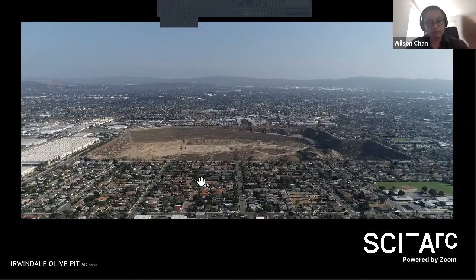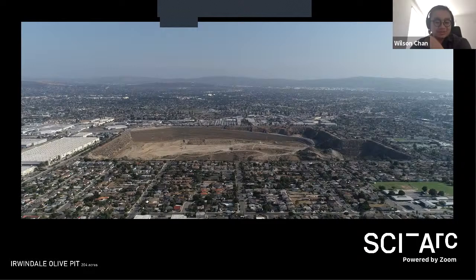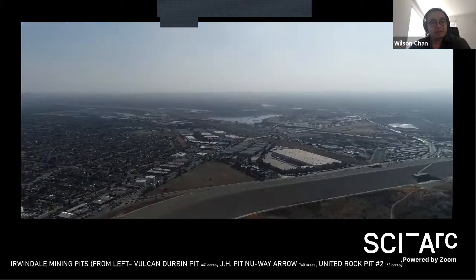You guys are seeing what I'm seeing, right? Yeah, for sure. Nice. Cool. So we took the photos of our site, which is in Irwindale, basically an industrial mining town slightly outside of LA City. And this picture says it all: a giant hole within the city fabric.